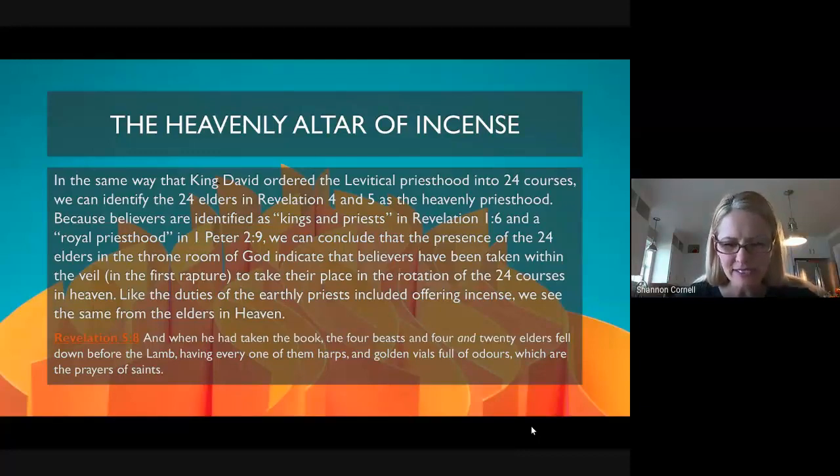That's a kingly priesthood. We can conclude that the presence of the 24 elders in the throne room of God indicates that believers have been taken within the veil in the first rapture to take their place in the rotation of the 24 courses in heaven. So that's really, really exciting. Like the duties of the earthly priests included offering incense, this is exactly what the 24 elders are doing in heaven. Now, that number 24 is symbolic. There are 24 courses in the priesthood, but each course had many, many servants in that course. So there's not just 24 priests alone, but 24 courses, and they are headed by these 24 elders.